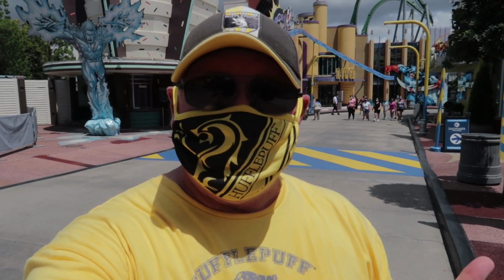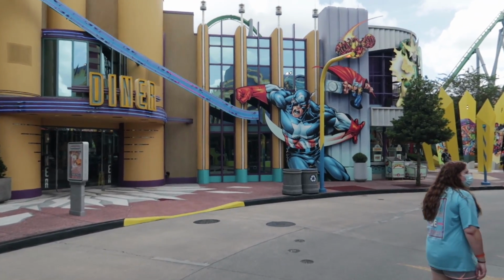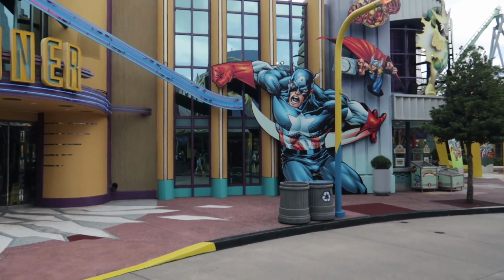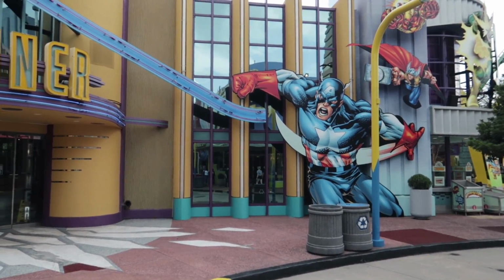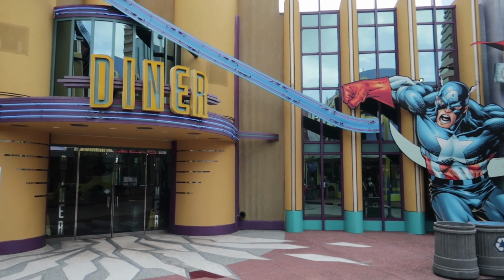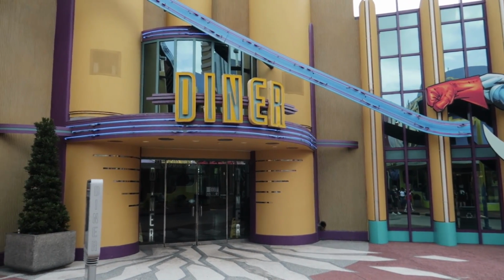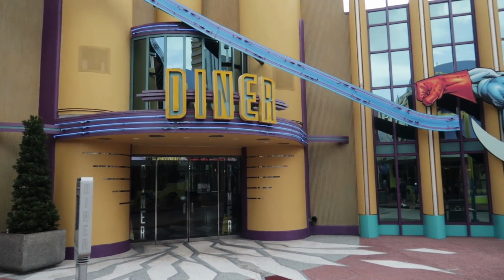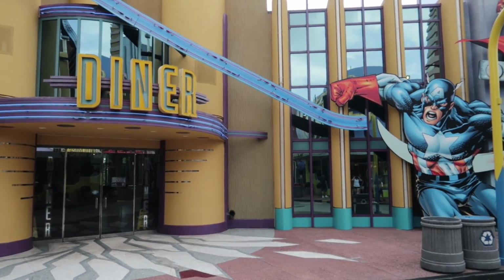And now we can get started. As we walk down the road here, the first thing we come across is Captain America's Diner. We need to rebrand this. For DC, I'm going to change this into Flash's Quick Service Diner. What do you think about that? Flash, he's got to serve the food quickly, right? Let's do it. Well, that's our first change. What do you think about it? Let me know in the comments below.